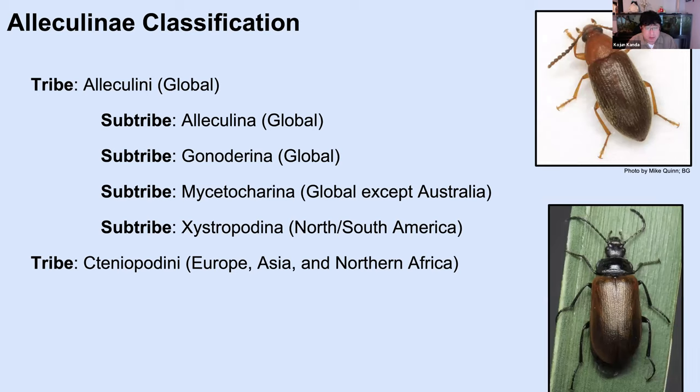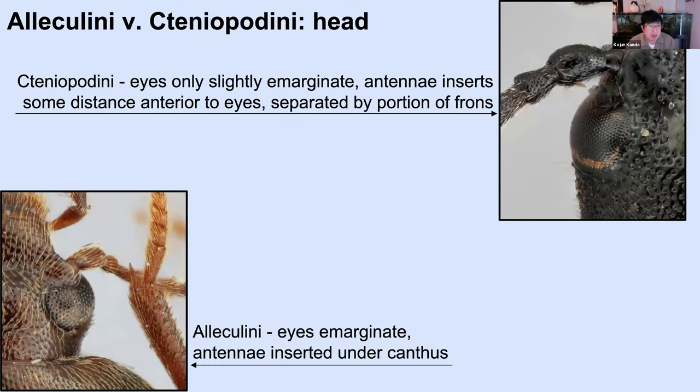So yeah, a little bit on the two tribes first. The way you tell apart Alleculinae from Teniopodini, well, if you're in the US, you're never going to see Teniopodini. But if you're looking at European taxa, the way to tell is that in Teniopodines, the eye is only barely emarginate, and there's some distance between the emargination and the insertion of the antennae. And then in Alleculinae, you have the well-developed canthus and the antennae insert right there in the little nook formed by the reniform eye.